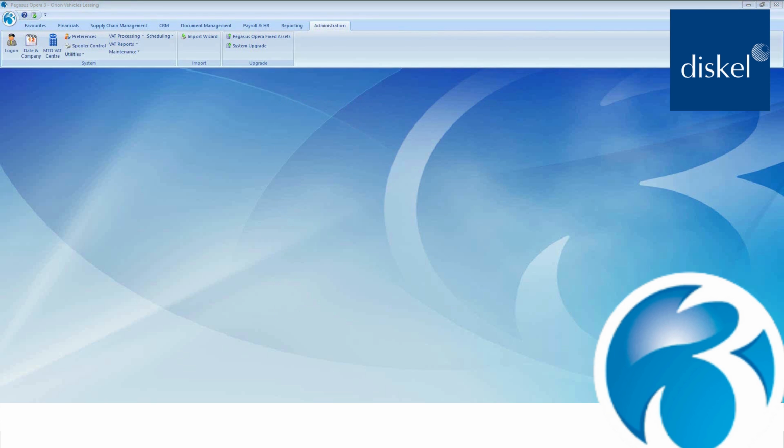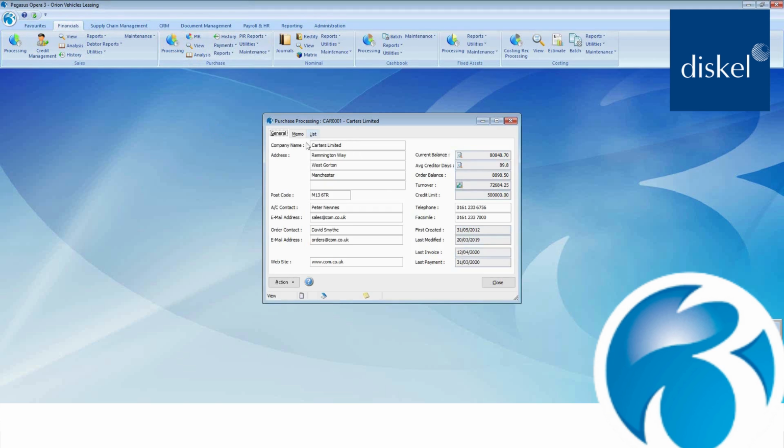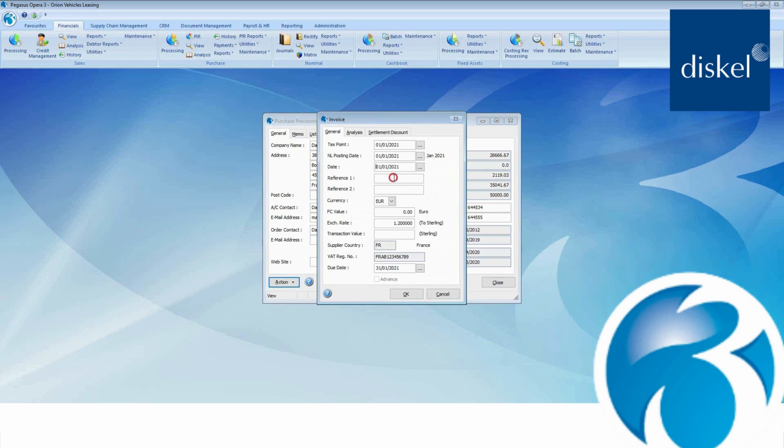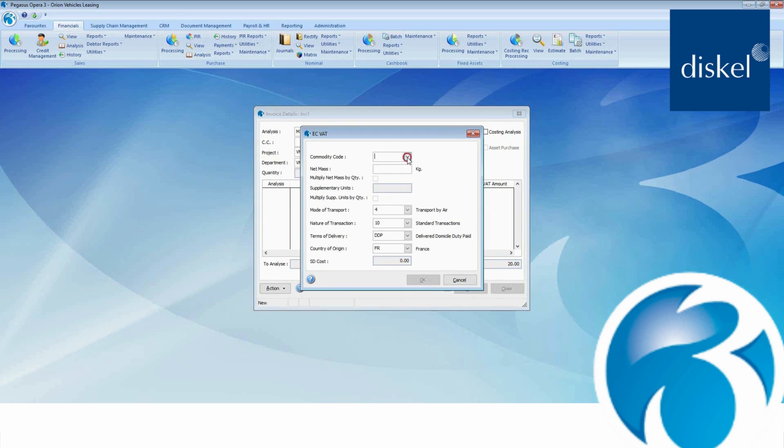Okay, we are ready to go through our first scenario of processing a transaction to an EC supplier. Let's go to Financials, Purchase Processing, and find an EC supplier. Here we have good old David Corn. Right, now let's post an invoice for a value of 100. There we go. Pop in the 100, tap through all the fields, and post that through.